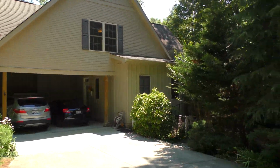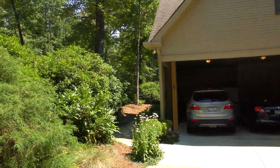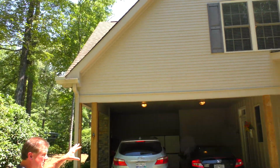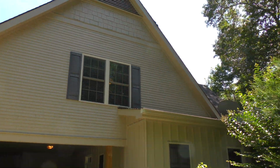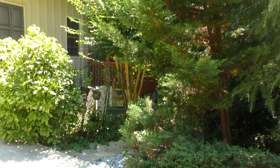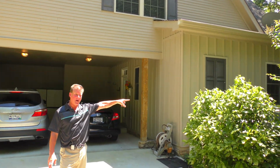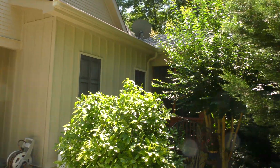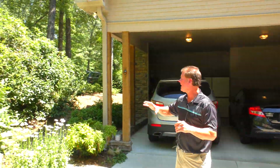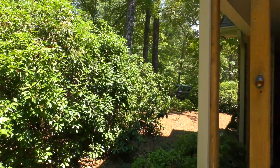You've got a 2-car parking, I guess you call it a garage, but it's not an enclosed garage here. The house on the outside is cement planks, hardy board, got a little bit of stone. We've got 4 bedrooms, 3.5 baths, approximately 2,800 square feet. You've got 2 screen porches, one of them off the side here, right off the master bedroom, another one around back, and then you've got a beautiful, almost nature trail-like trail going down the side of the house that'll take you down to the dock area.